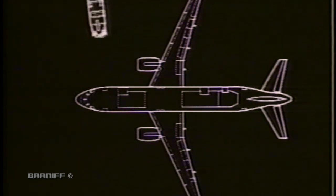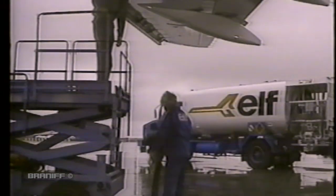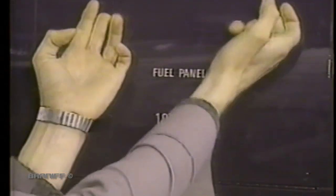Service to the forward galley will be through the right side. Fueling is done through a single point connection located under the right wing. The fuel control panel is located in the right wing root.